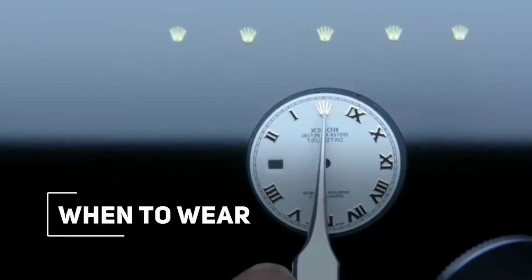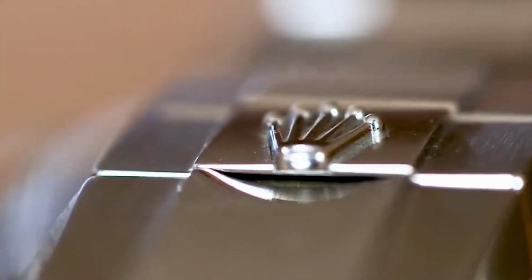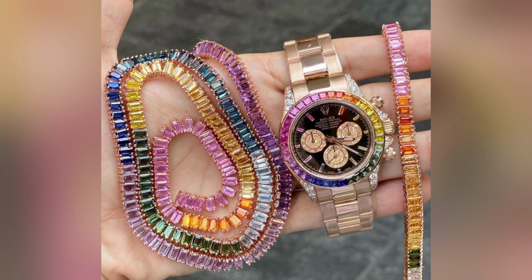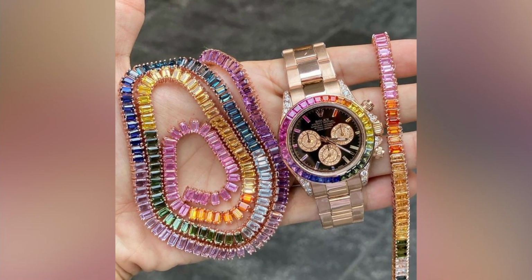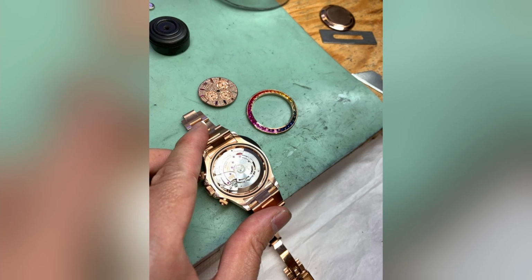When to wear. Wearing such a watch, in my opinion, never gets old, but it may not be the ideal everyday companion. Wearing this watch with a suit and tie might be a tad excessive. I'd pair it with either the most basic outfit in your closet, such as sneakers, blue jeans, and a white shirt, or the craziest, most colorful outfit in your closet.